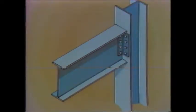Now, before we talk more about fabrication, let's see how steel members are connected to each other to make a structure. This is one way a beam may be connected to a supporting column. Here's an exploded view of the same joint. To complete this connection, it is necessary to make holes in the beam and column, to cut and drill holes in the two pieces of angles, and then to bolt them all together. Later in the program, we'll see how this is done. Here's a beam girder connection.